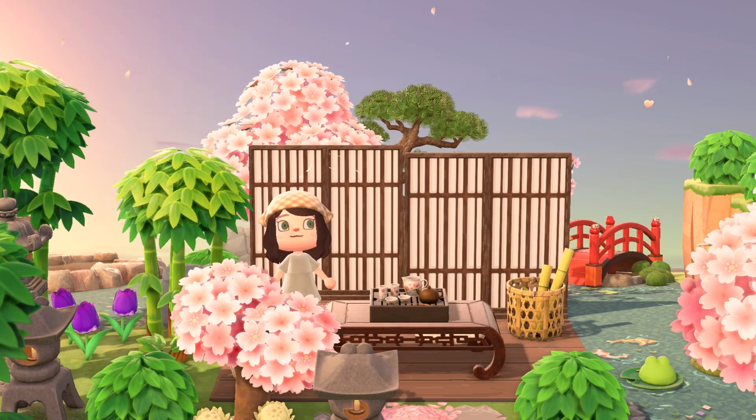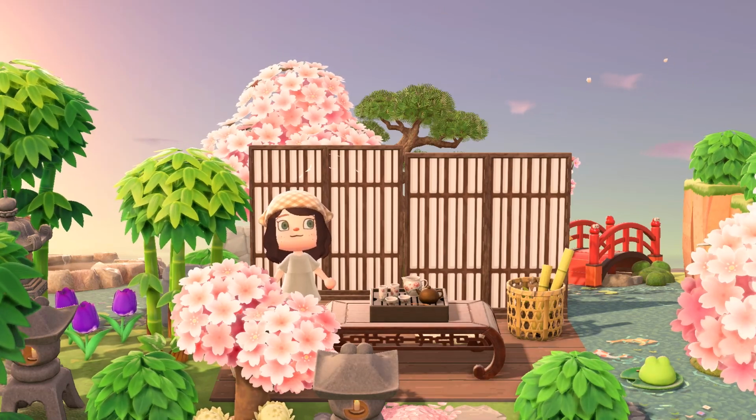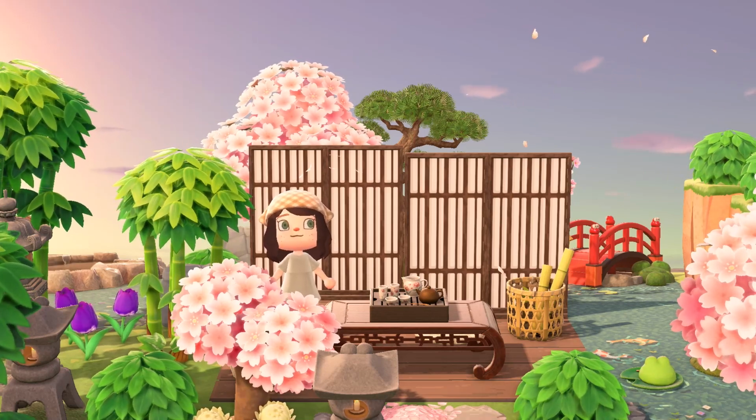How cute did this area turn out? You can't really walk around much because I wanted to hide both the bamboo forest and the museum, but it's still a pretty view in my opinion.